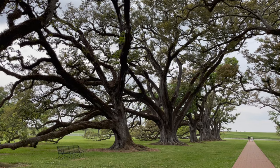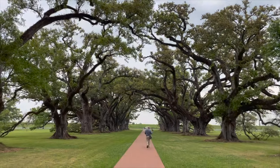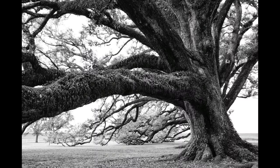Our first subjects are these incredible old live oak trees. How magnificent are these? They're thought to be nearly 300 years old, and it must be acknowledged that this was an antebellum plantation, and these trees would have been planted by slaves. Through their involuntary labor, hundreds of years ago, we in modern times can come here and be awed by these majestic giants.